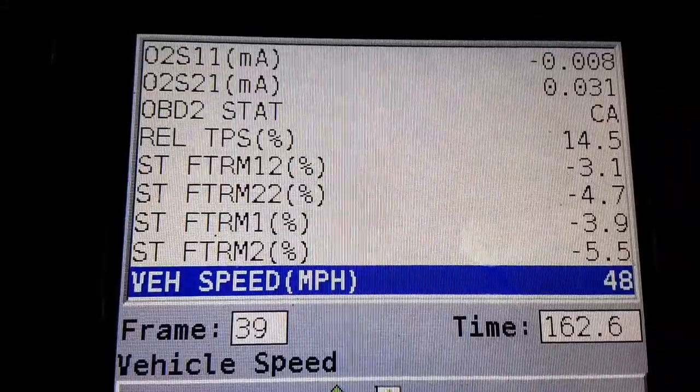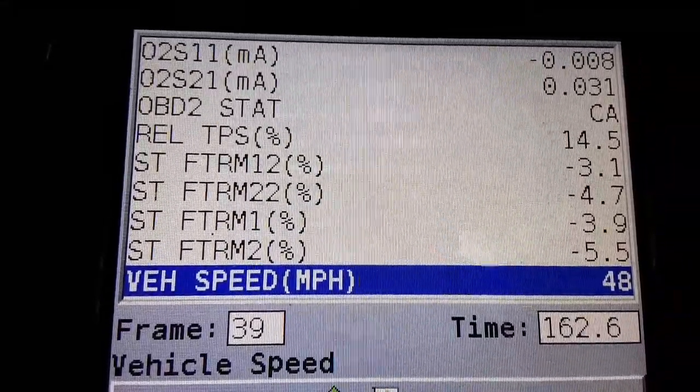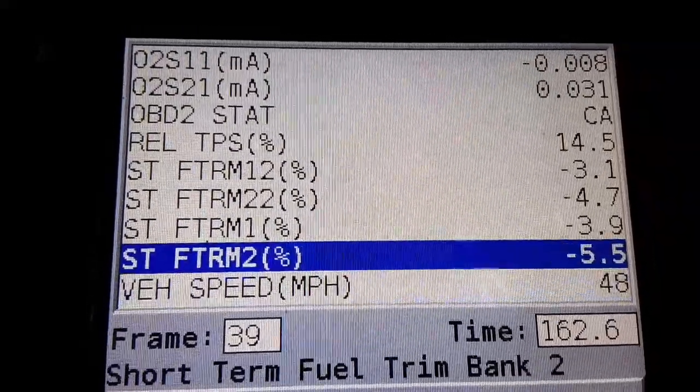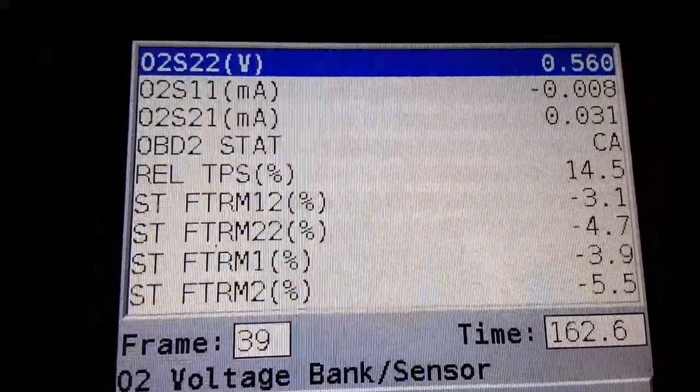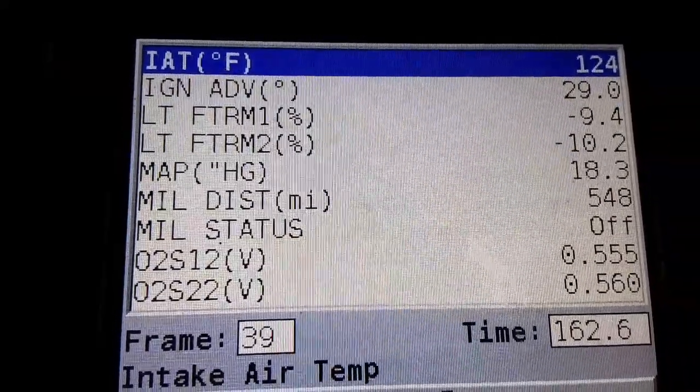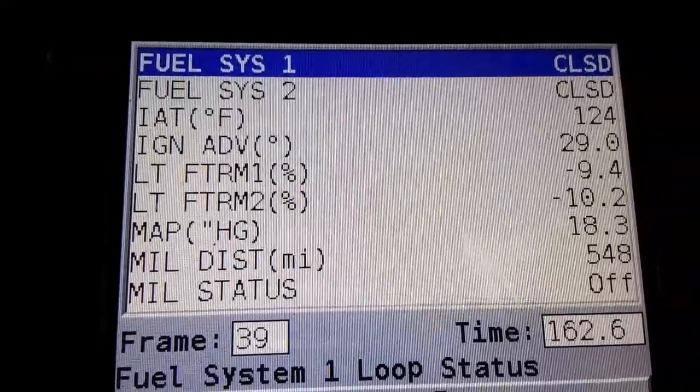There's a point where I forget where I jumped on the gas. Let's go up at this frame. I want to see, because I did floor it. I could only do it for a couple seconds.